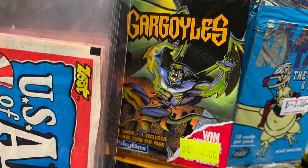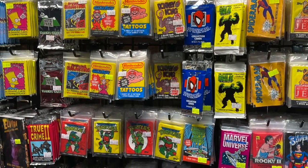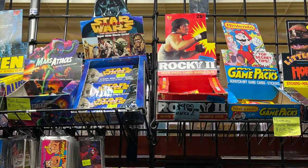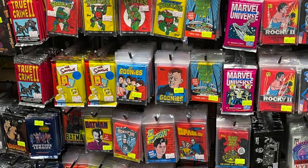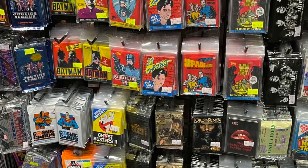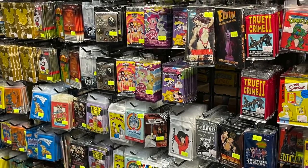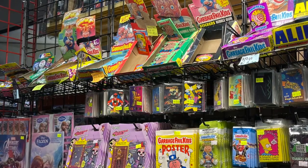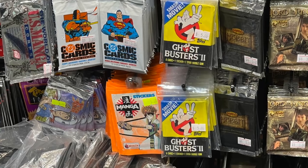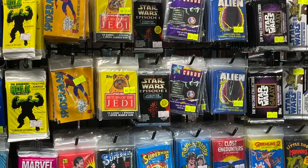Gargoyles, those are the cards they had on display. Spider-Man, Hulk, Ninja Turtles, which I still have mine. Star Wars, Rocky II, The Goonies, Simpsons, Marvel Universe, of course, that was a big one. Ghostbusters 2, Batman, 21 Jump Street, that's one that I would never have said had its own trading cards. Of course, I kind of wish they would come back in some sense, more so than they are. A lot of the cards nowadays, I think of like, oh, it's Pokemon or something like that. But even like Alien, they had those.